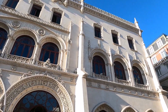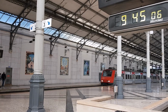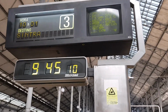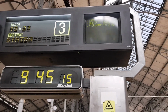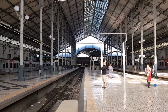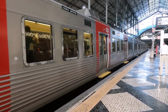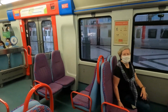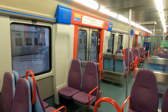Pretty impressive. Unfortunately, we just missed the 9:41 train, but we're getting the 10:01 to Sintra here on platform 3. Look at this lovely railway station. This is a commuter train that was absolutely full when it arrived, and now it's pretty empty because it's only tourists heading to Sintra going the other way.